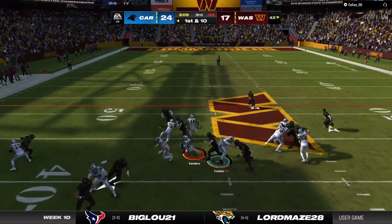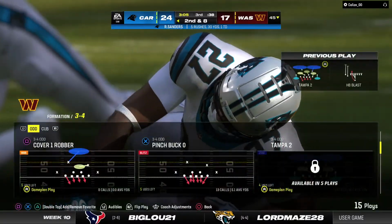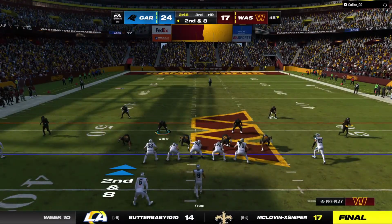On first down, they'll go to the ground attack. And he'll be taken down at about the 45. Oh, that's a real nice job there by the defensive front. They just engaged and held their ground. But how about the guy who made the play?